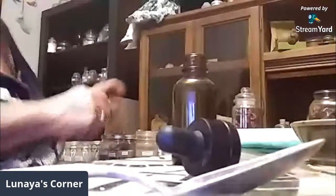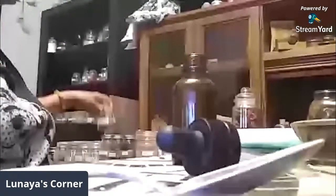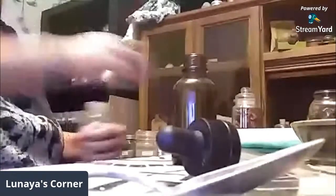And then spearmint. Add that to our oil. Remember, you're just using tiny pinches, just a tiny bit. We're going to use orange to bring some love. I forgot it.